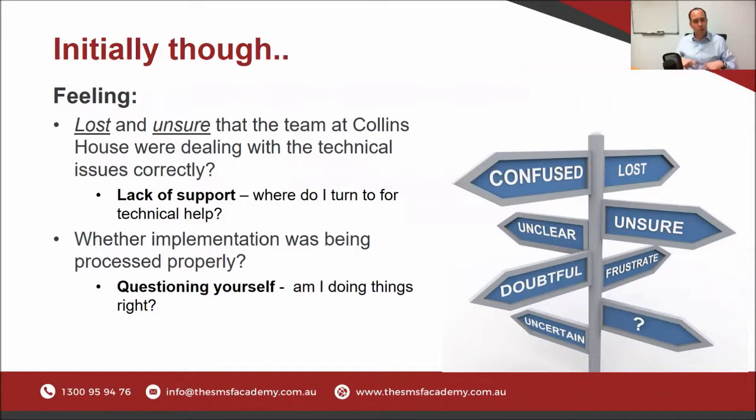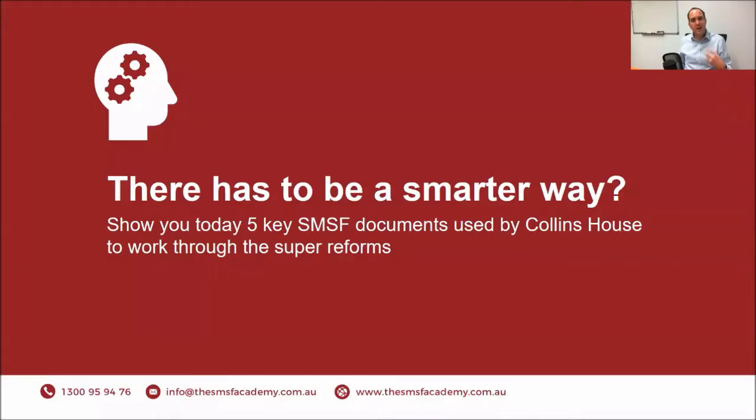And then what we also asked was around whether the implementation here was being processed correctly. So this then comes down to the team and the systems and the way in which they do the work. And what they found is they were regularly questioning themselves, am I doing things right? And that's that seed of doubt that starts to really question, what level of investment do I need in my business to ensure that we can actually do this in the most appropriate way? And this is where we stepped in and we said, and I guess Sam said, there has to be a better way, or it has to be a smarter way of doing this.